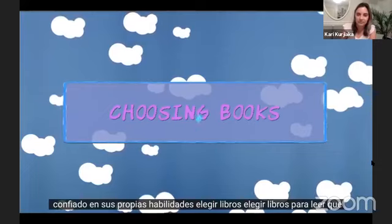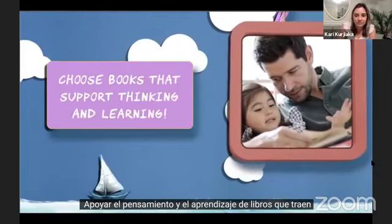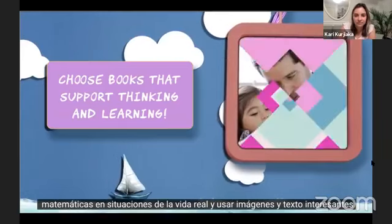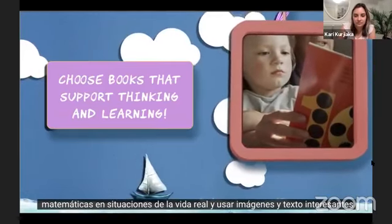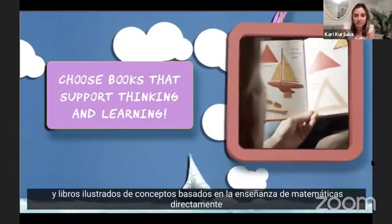Choosing books. Choose books to read that support thinking and learning. Books that bring math into real-life situations and use interesting pictures and text can motivate children to learn new skills and concepts.